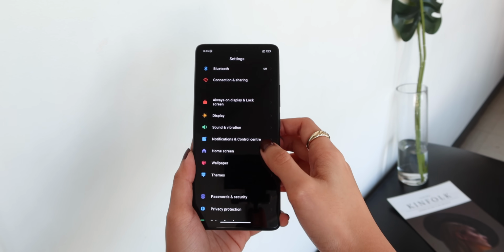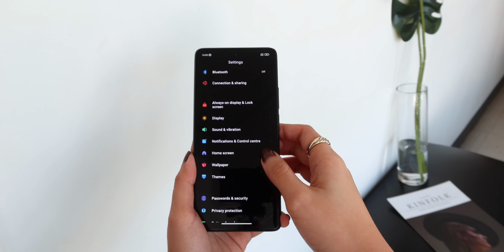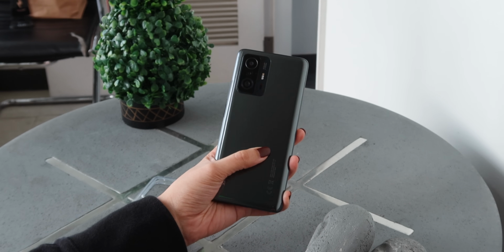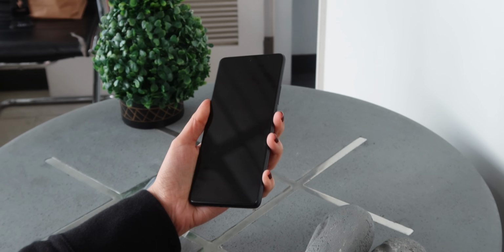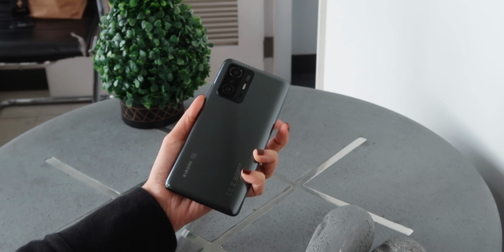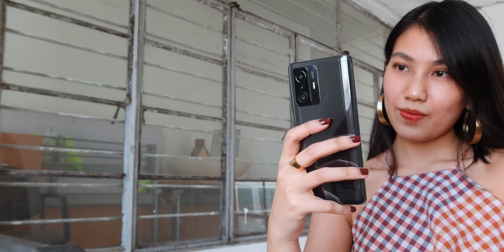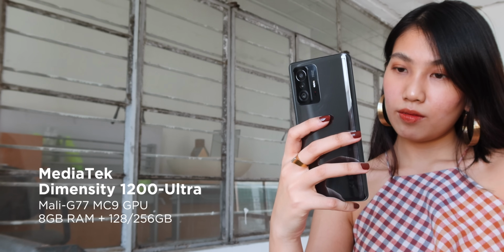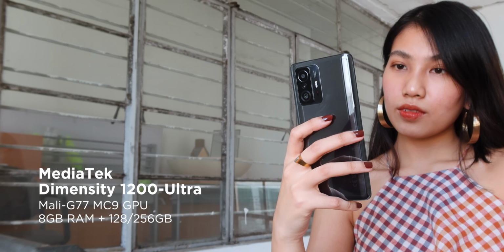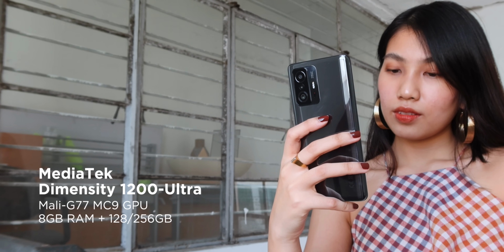So the unit we have packs 128GB of storage, but if that's not enough for you, then there's a 256GB variant available. Now, out of the 128GB of internal storage, we get a usable 108GB that's sadly non-expandable via a micro SD card. Talk about performance. Under the hood, this device is equipped with a MediaTek Dimensity 1200 Ultra processor, accompanied with a Mali G77 MC9 GPU and 8GB of RAM.